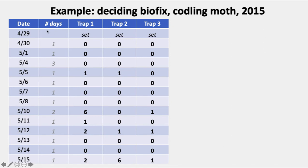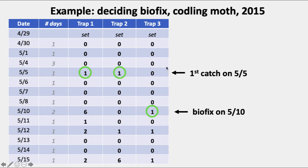Here's one example where in this year we set the traps out on the 29th of April, 3 different traps. This column in gray shows the number of days since the previous check. So you can see we waited 1 day, and then 3 days. They were all zeros. And then we had the first catch on the 5th of May in 2 of the traps, still followed by zeros. And then on the 10th of May, we had 601.